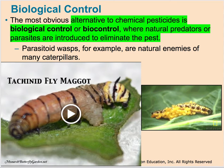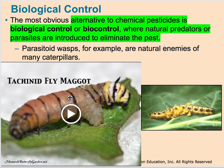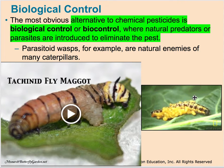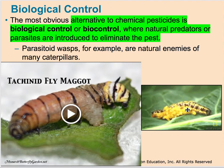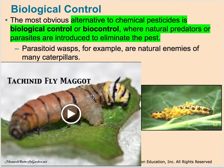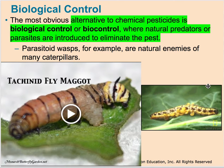Some farmers use something called biological control. This is really hurting the monarchs in Southern California. Tachinid flies will come down and lay an egg inside of a caterpillar. The egg will develop inside the caterpillar and eat it alive. There's a whole video on this. It's kind of sad and disgusting, but I have seen them come in and lay their eggs inside a monarch.